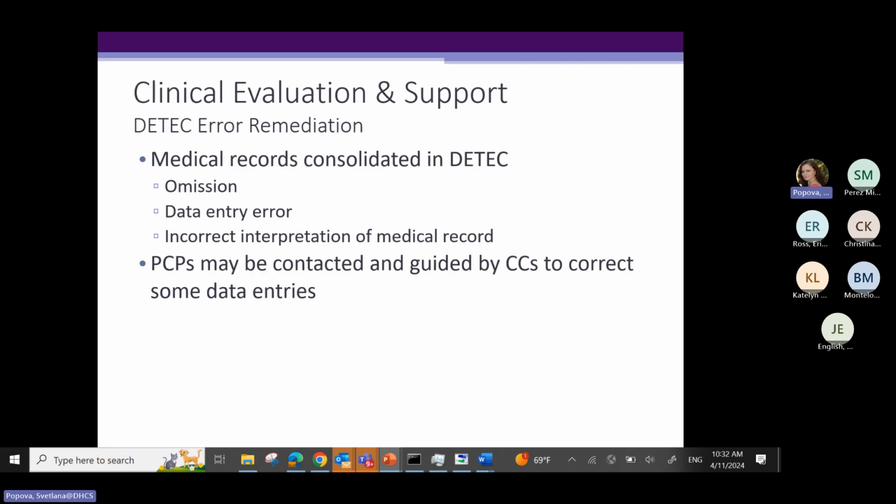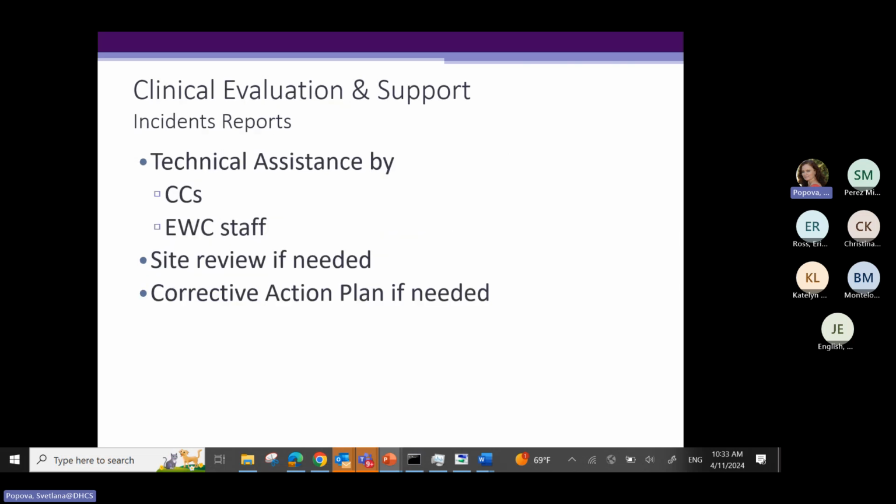In regards to error remediation, medical records are consolidated in DTAC, and oftentimes there might be some sort of an omission or data entry error or incorrect interpretation of the medical records, and that all may result, what I told you before, in flagging certain records as the error, and that needs to be corrected. And you oftentimes will be the one who will contact the primary care provider and make sure those records have been corrected and consolidated.